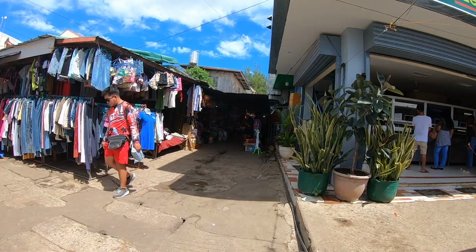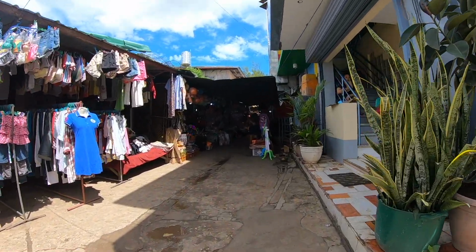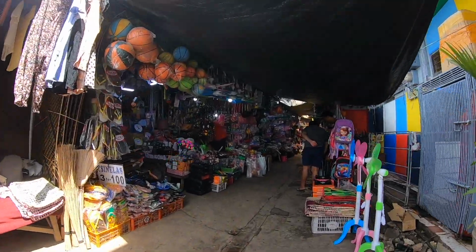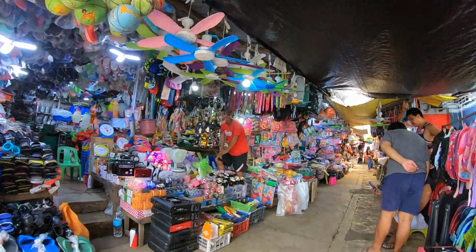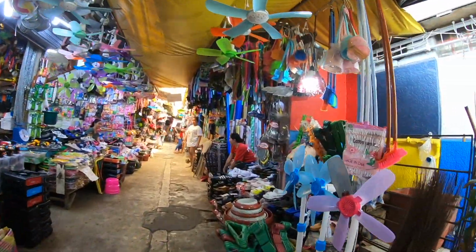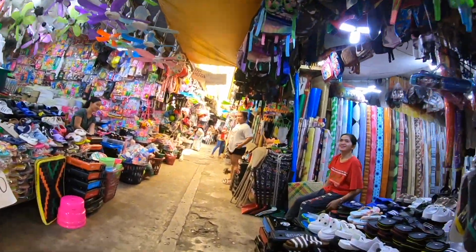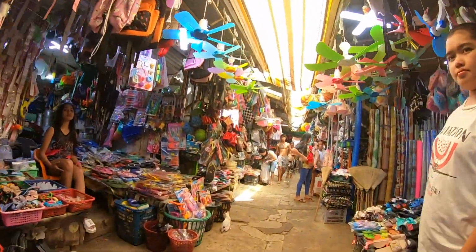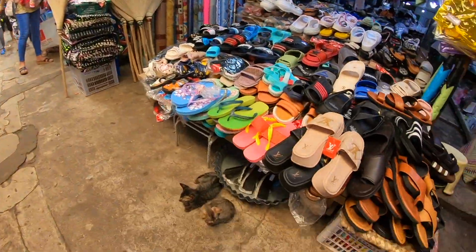I'm gonna head through the little open market here. You can see how they sell stuff here in the open market. I don't see any Christmas. Oh, look at the kittens. The little kittens.